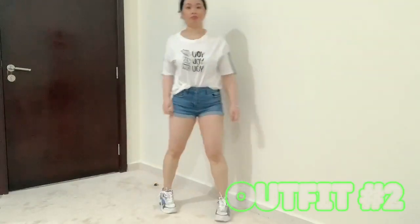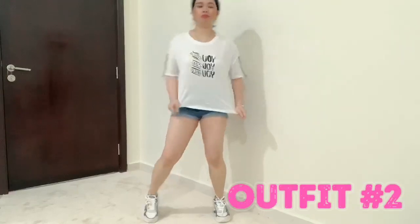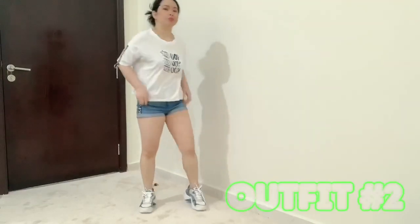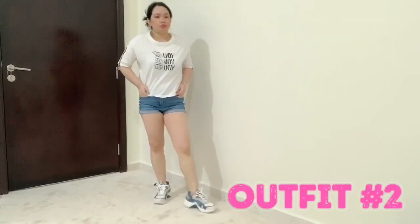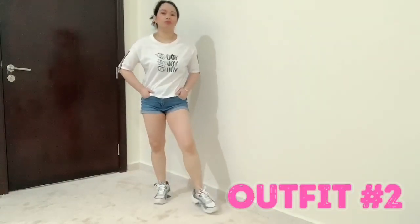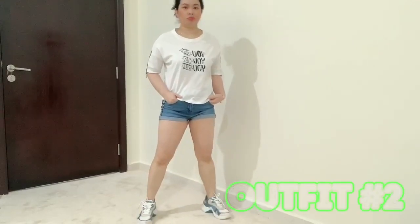Outfit number two, I paired my denim short with a white t-shirt. What I love about this outfit is yung nakaukit na words doon. I really love the design. And then that t-shirt is very comfy also, and it's from Red Tag.